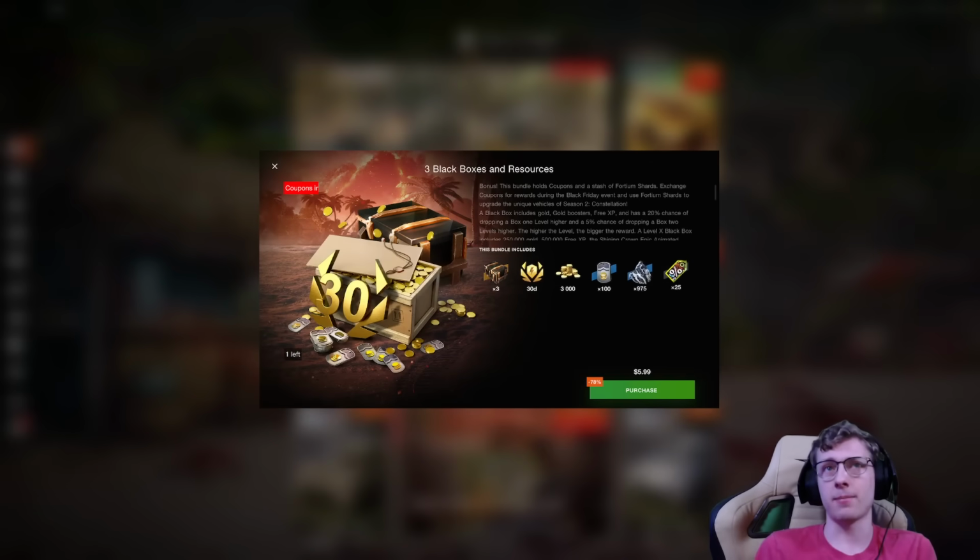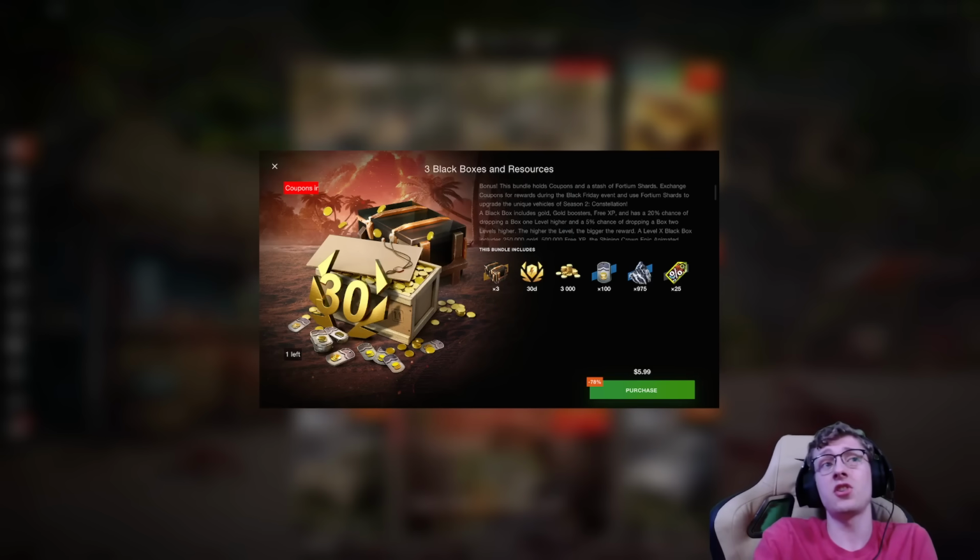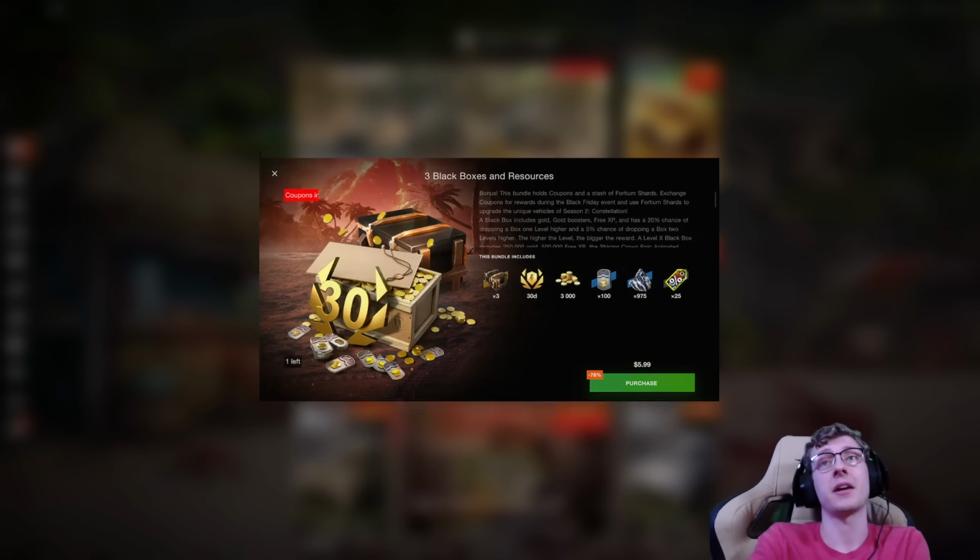We also have 3 black boxes, 30 days of premium, 3,000 gold, 100 gold boosters. Buy this. If you have the money lying around and you don't mind spending $5-6 on Blitz, I would highly recommend to pick this up. The 3,000 gold, 100 gold boosters, and 30 days of premium alone are great. And the black boxes are going to give you like another, I don't know, 400 to 1,000 gold. So this is just a really good bundle in general, especially if you're trying to save money and budget Blitz. This is definitely what I would recommend to pick up.